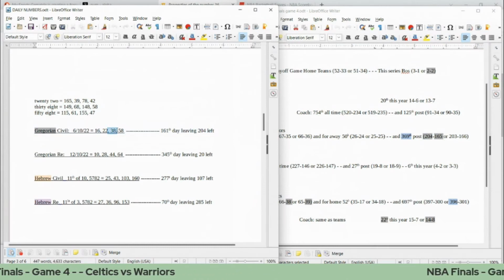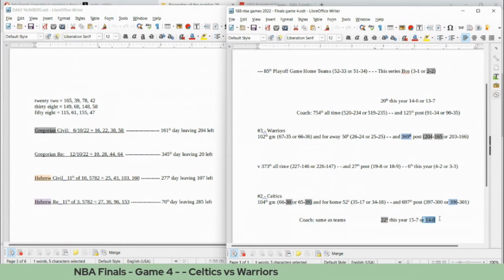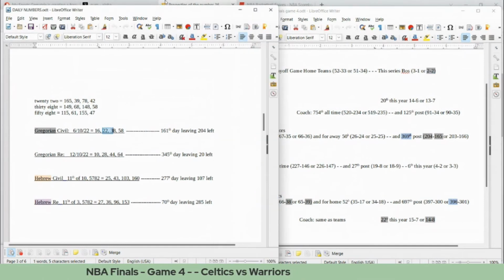And then, of course, 38 date numerology on the Gregorian as well. If you write out 38, it sums to 148. Celtics can go from 38 to 39 losses for the season as they become 14-8 for a playoff record this season. It's their 22nd playoff game for this season, which can go along with the series being tied 2-2 on a day with 22 date numerology.